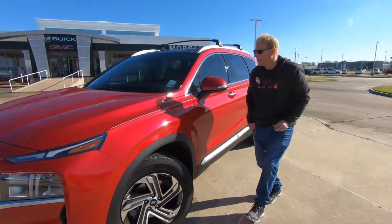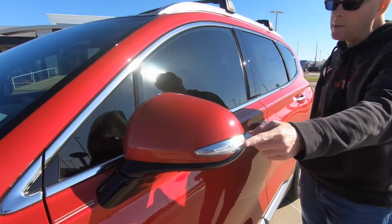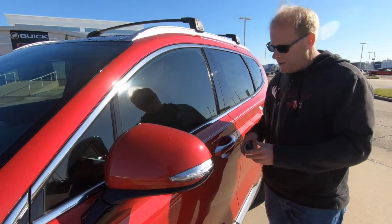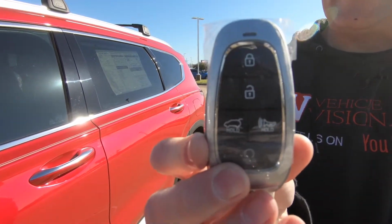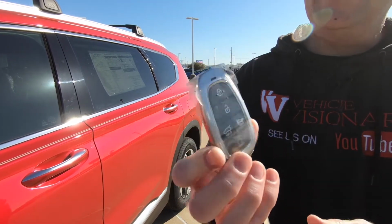That's a good thing. Turn signal indicators are built into the power side view mirrors. Now, they're not power folding side view mirrors, but you can manually fold those in if you ever need to. And then we have the remote right here. I apologize that the plastic's on there, but that's what the dealership has. So we try to leave things that way, but you can see it has everything you like there, especially down here on the bottom, the remote start.